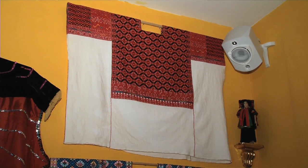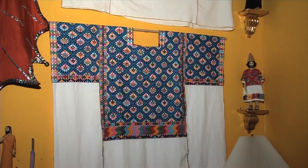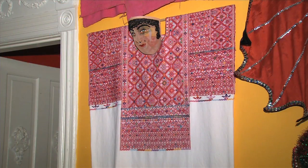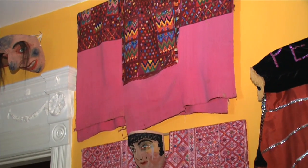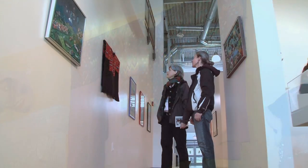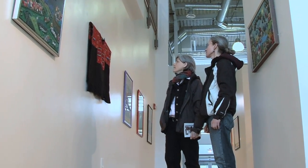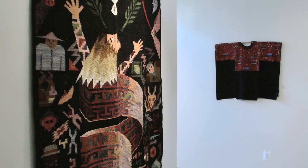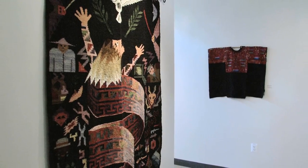Also, pieces that were done by the Shipibo people of northeastern Peru. This is the Amazon region of Peru. And they make these wonderful textiles that are used actually for women's clothing as well as for decorative pieces. The figures on these textiles are actually hand-drawn, and they're made from dyes that are made from insects as well as vegetables. So we think they're particularly beautiful and special.